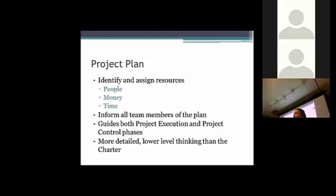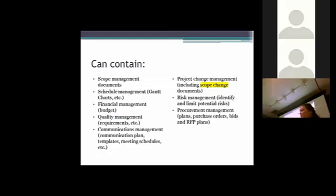So this is kind of an extension of your charter, but it's more detailed, like lower level thinking. Scope creep is where somebody who has never written a website in their entire life comes up to you and says, hey, I know you're redesigning the website. Why don't we add this feature that's going to take 15 hours and $30,000 worth of stuff? It won't take but 2 minutes, I'm sure. Let's just throw it into the project.